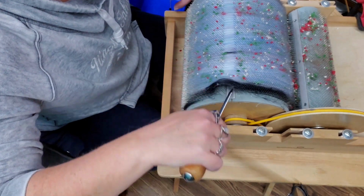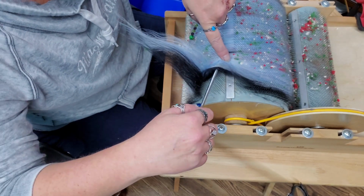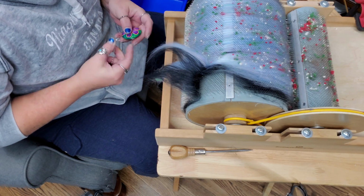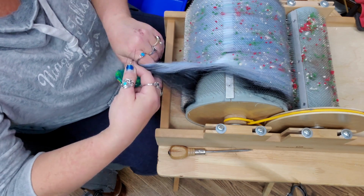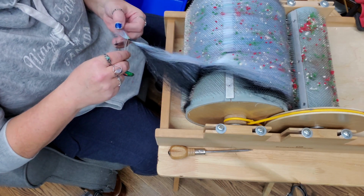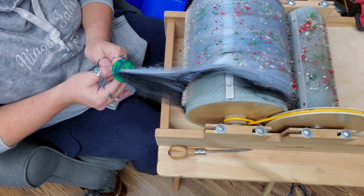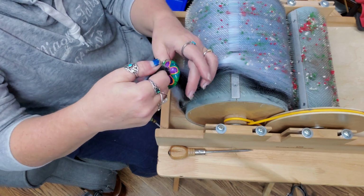Now I'm going to break off a little bit so I can start dizzing. Because we're going to be doing worsted, we want to have like a roving top kind of fiber. So let's see if those neps will stay. If not, I'll have to change the plan. Oh, I haven't done this in a while.